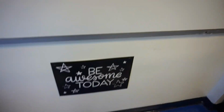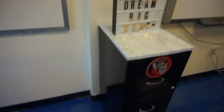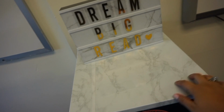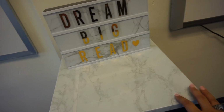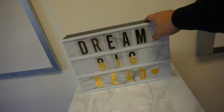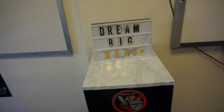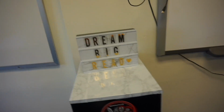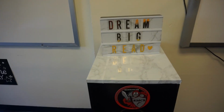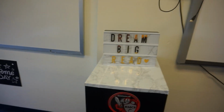And then this little poster here I also got from Target in the dollar section. Then I have the little filing cabinet. This is where the students' work is going to be filed. The teacher that was here before me actually had this marble contact paper already on it, and I loved it, so I decided to keep it. And then my friend got me this for my birthday, and I just went ahead and put a little quote. I'm not a fan of the quote right now. I kind of want to change it, but it's hard to work with the space and the actual letters that I have. So for now, it's just going to be dream big and read.